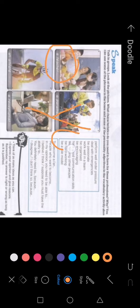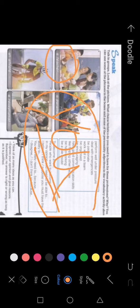Okay, you can use the word you, because here maybe your friend says, I don't know what to be. Maybe the speaking task is like this. I don't know what kind of profession I need to do. Do you have any suggestions? So when you talk to your friend, you have to use you. Okay? You can also use this generally in every speaking task because it's a pair task.